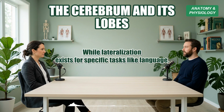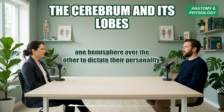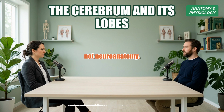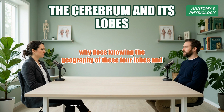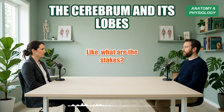While lateralization exists for specific tasks like language, there is absolutely zero empirical evidence that individuals consistently favor one hemisphere over the other to dictate their personality. It's basically a fabricated personality test, not neuroanatomy. Precisely. So bringing this all together, why does knowing the geography of these 4 lobes and their connecting networks matter to you, the listener, today? Like, what are the stakes?